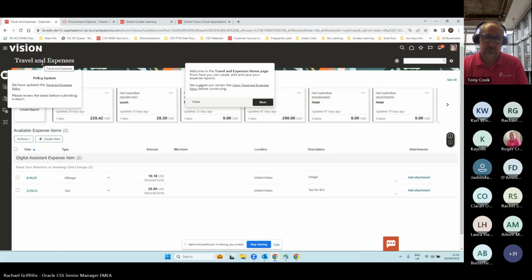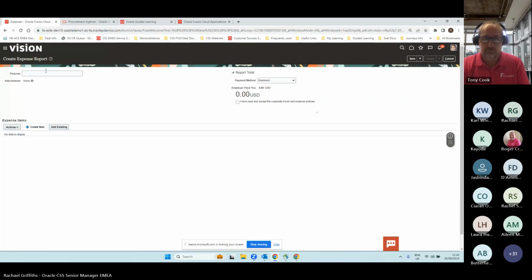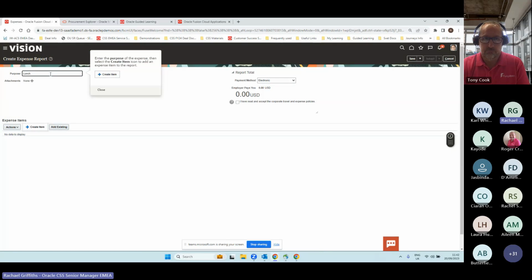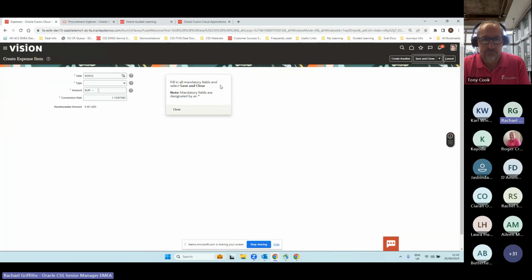they need it. So if I carry on through here and just create my expenses report, I want to get to the point where we can see some more smart tips. So let's say I went and met Tony for lunch. I didn't, but you know, I think he owes me one. So let's click on the create item and move this through. Oh, just taking a second there to come up.